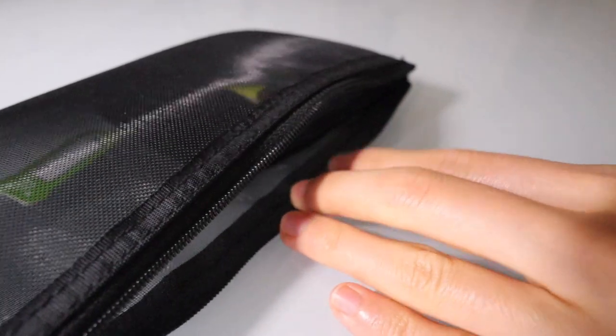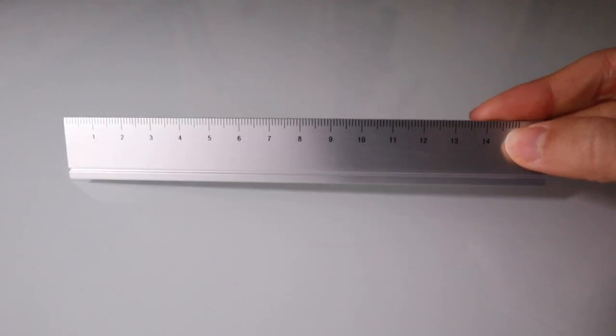And then the last few things I have in here are actually pretty useful. This ruler, I haven't really used that much, but I feel like if I ever get into bujo bullet journaling, I will have this come in handy at some point, but not recently. This is from Muji. It's super simple and it's just a nice metal ruler.